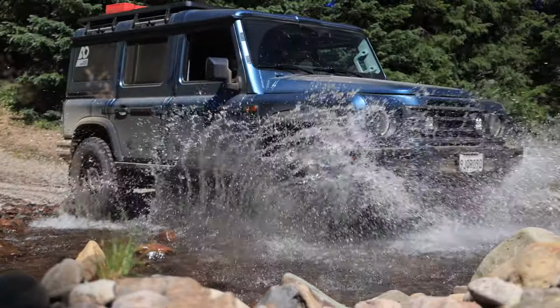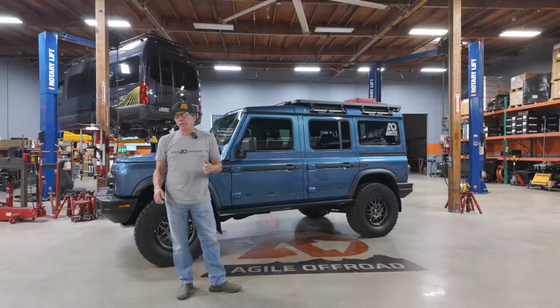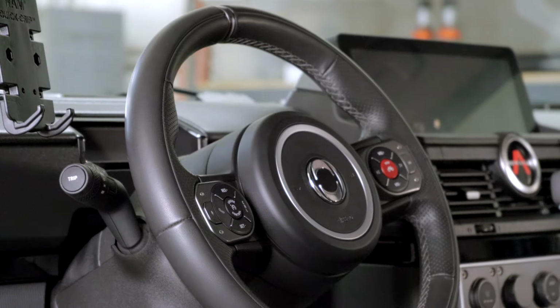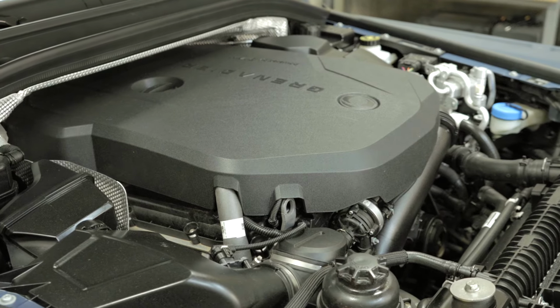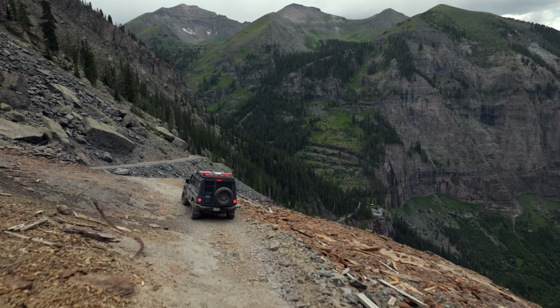Forget what you know about four-wheel drive SUVs. INEOS Motor Company has built the Grenadier, a serious four-wheel drive. We're going to take a deep dive into that today and look at what INEOS has done and what Agile's done to the INEOS Grenadier. It's a real contender for a true four-wheel drive, both on and off-road.